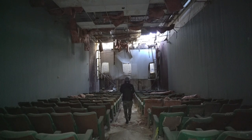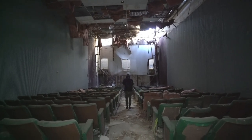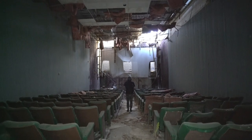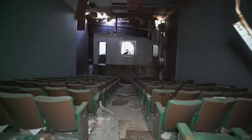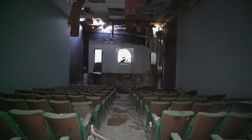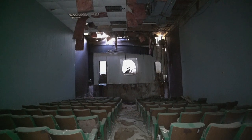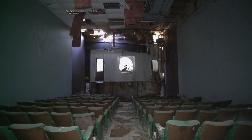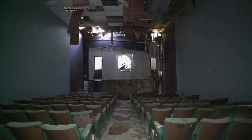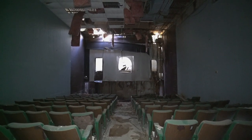This one's destroyed. They definitely closed theaters 1, 2, and 3 way before the rest closed down. There's another theater that's just completely destroyed. It's so crazy how just nature completely destroys everything. It just takes it right back. Like eventually this place, if it doesn't get demolished, nature is gonna make sure that it eventually falls one way or another.